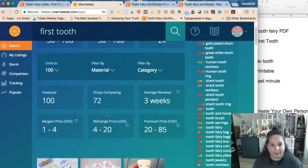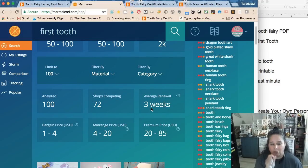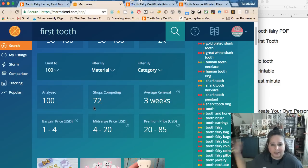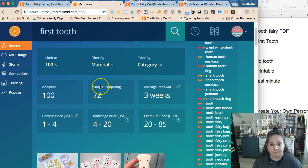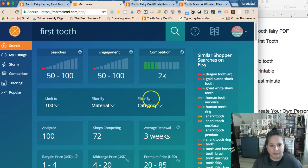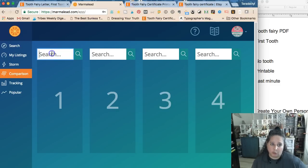Only 72 shops competing. Average renewal is 3 weeks, so she could renew that more often. If this is a keystone product that she sells a lot that helps generate her shop, renewing doesn't work as well as it used to, but it definitely doesn't hurt. And what these people are doing is they're just letting them churn until they renew, which as a digital seller, I go in every day and I renew one or two of my items that I want to show up. So you could do that too. You don't have to. Okay. So we got all our same tooth fairy things. So excellent. First tooth. Now, let's see if we can get some comparisons and see if there's any better first tooth. First tooth letter.